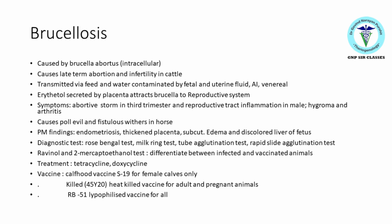Brucellosis, caused by Brucella abortus, affects cattle's reproductive system, leading to late-term abortion and infertility. Diagnosis and vaccination are crucial for control.